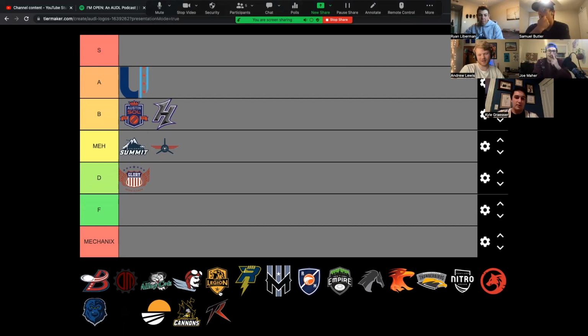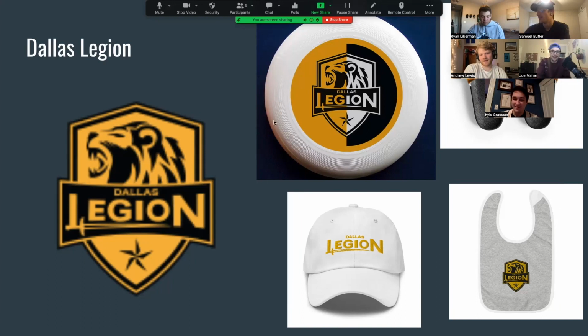Yeah, to me the mustard yellow is not doing it for me. I don't know if I like it better than the Soul. I think I like the Soul more. I don't love the mustard yellow. I don't really like the sword, I guess it's kind of cool, but it really feels like they're going for a Vegas Golden Knights type thing. And I don't really get where the lion comes in. It just feels like it was thrown in to look menacing, I guess.